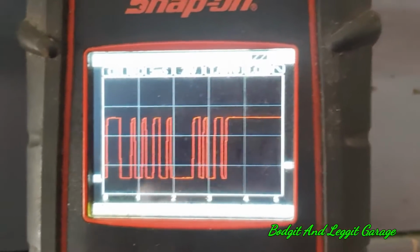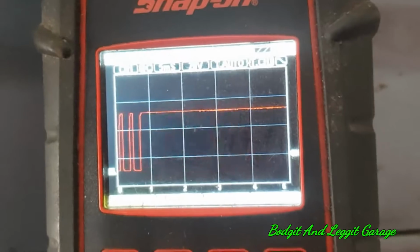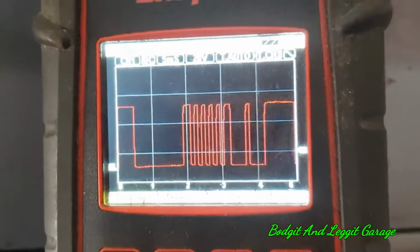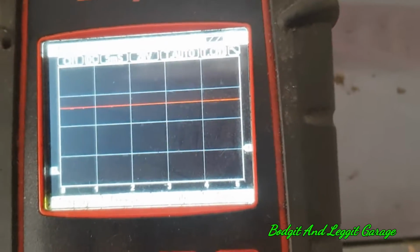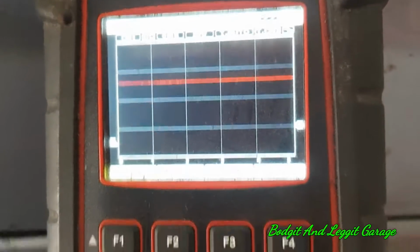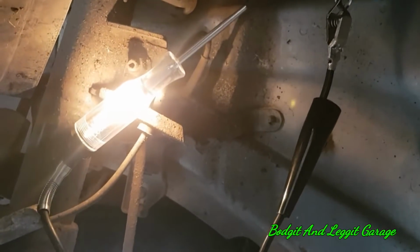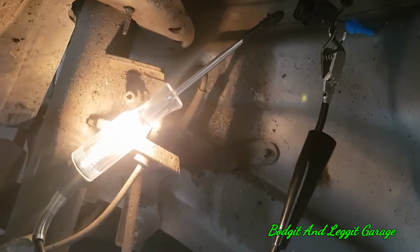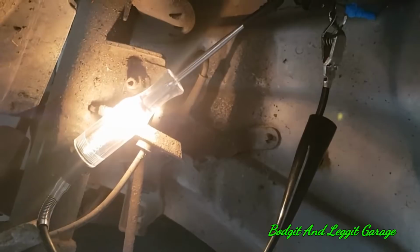Now that is with the box actually taken out, so you do have to be aware, sometimes you need the module in, but in this case we don't. So we know our LIN is good. Up there, we know we are good. So now what we need to do is our powers and grounds. As you can see, a good strong test light, so we know our powers and grounds are perfect, as well as our communication. So all that leaves is the box itself, which we knew anyway.